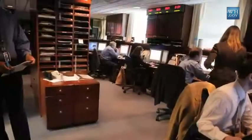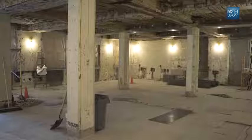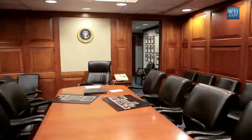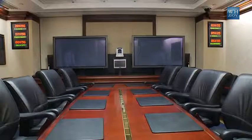In 2007, the White House Situation Room underwent a major renovation which greatly expanded the square footage and the capabilities of the White House Situation Room. We went from one principal conference room to 3 principal conference rooms. This is the large conference room where the President holds the National Security Council meetings.